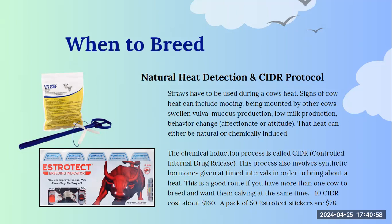If you have more than one cow that you want to breed and want them all calving at the same time, CIDR is a good way to do that too. Ten CIDRs in a package costs about $160. So if you've got 10 cows you need to do, the CIDRs themselves will be about $160. There's also the synthetic hormone injection component on that. And I won't venture to talk about how much those things cost because that's going to vary location-wise.